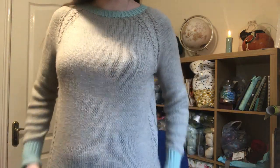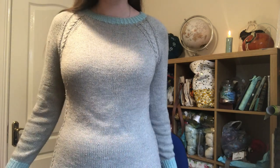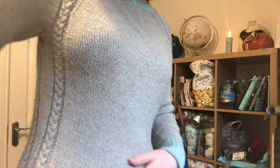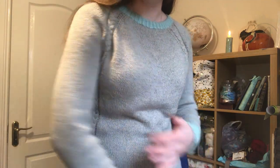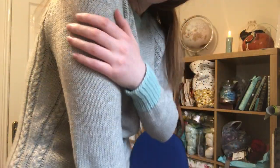And I did it, and it's wonderful. I just threw myself into it, and I am obsessed with this jumper. I wear it when I'm feeling super cozy and comfy. It has pilled a little bit. I have gleaned it once or twice, but it's actually holding up really, really well. This is about 18 months old now, I would say.